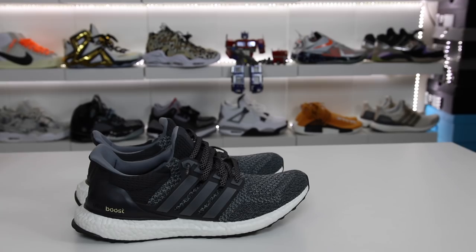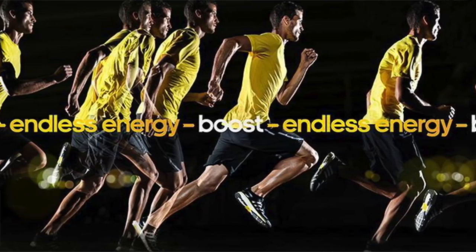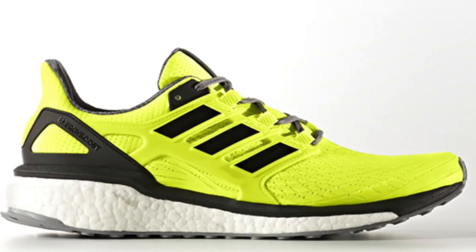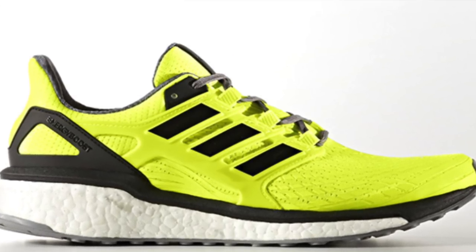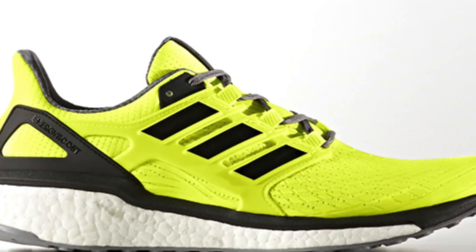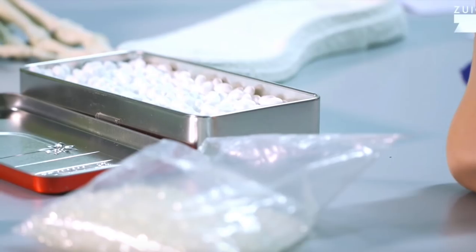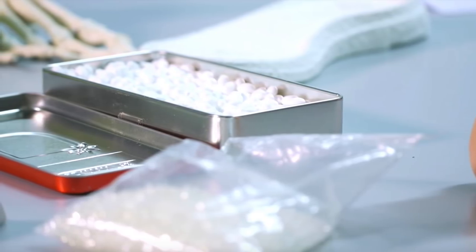So Adidas Boost technology actually started in 2013 on the Energy Boost model. The fan favorite Ultra Boost came out a year later, but the midsole is definitely what draws a lot of attention to the shoe. It almost looks like a styrofoam or a spongy polystyrene, but it actually is made up of little nuggets of super-springy thermoplastic polyurethane, which is also known as TPU.